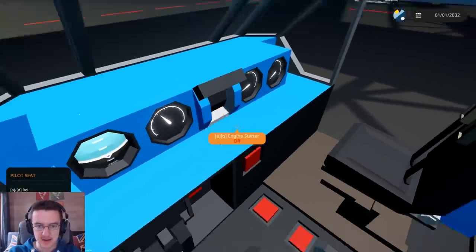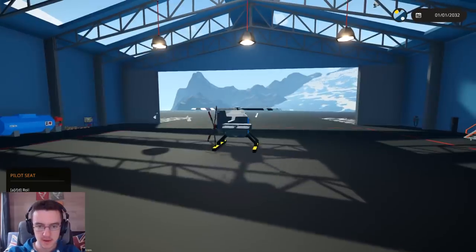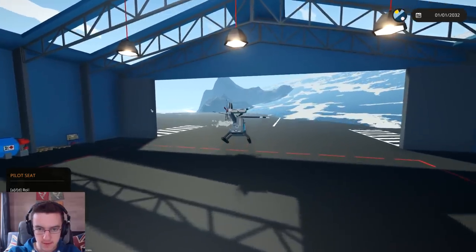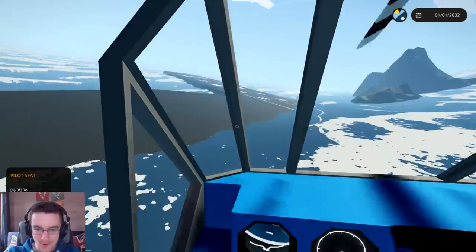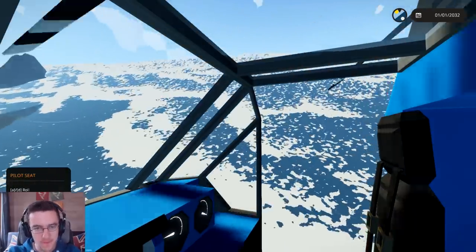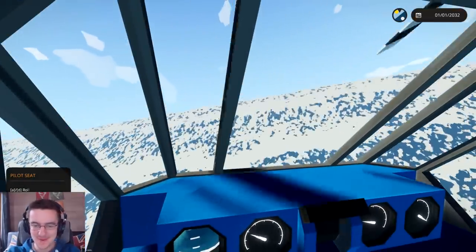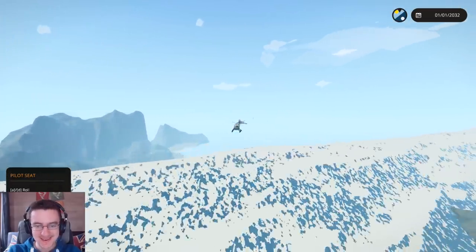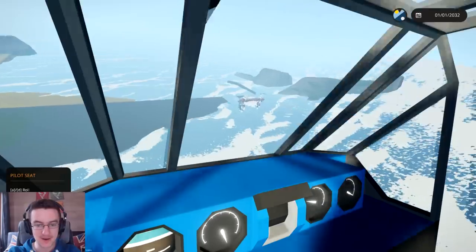Right, engine starter, engine power, engine starter, throttle. Auto hover, go. Go, go, go, go! Oh, boy. Oh, boy, oh, boy, oh, boy. Now we're good. We're completely fine. We made it. We just had to fly straight over it, and we're good. Woo! That was kind of close, though. We were cutting it close there.